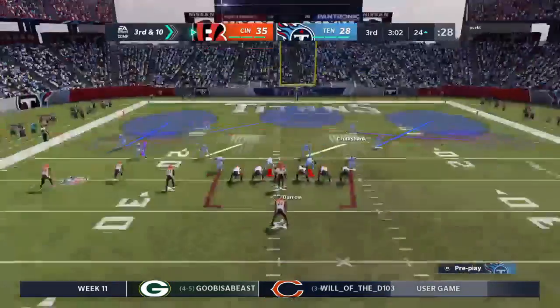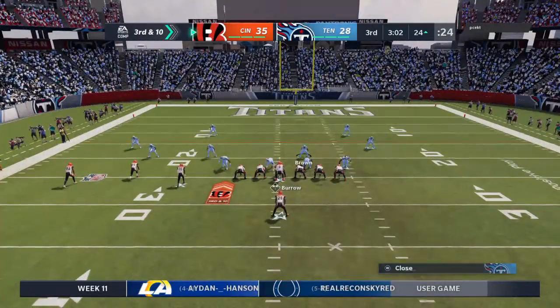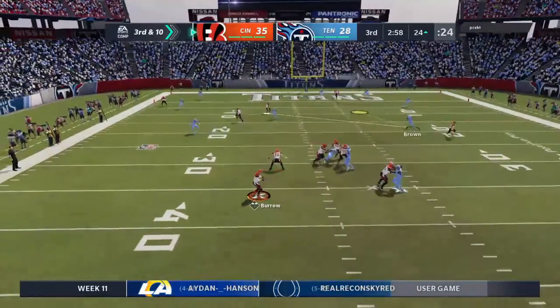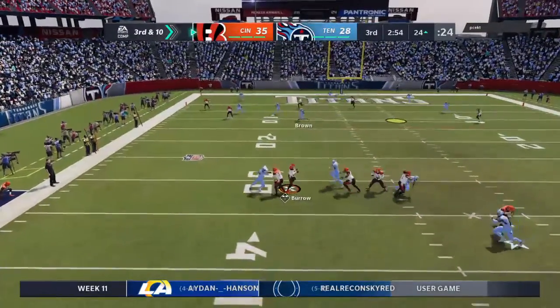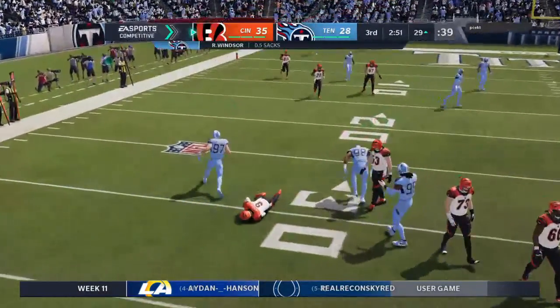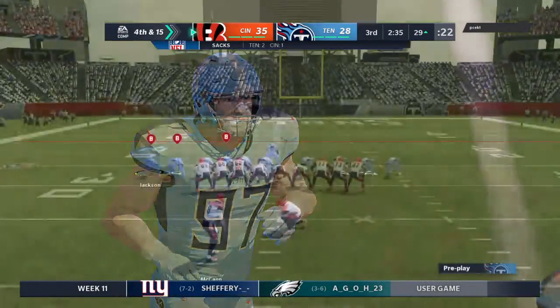An important play right here, 3rd and 10. And I would expect pressure here. On third down, Burrow. And eventually taken down here. Great coverage downfield. Well, they went with a nickel. They throw in an extra defensive back.